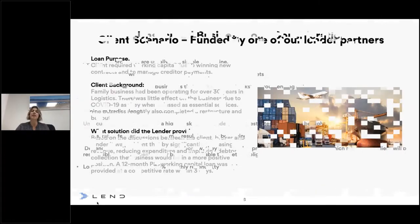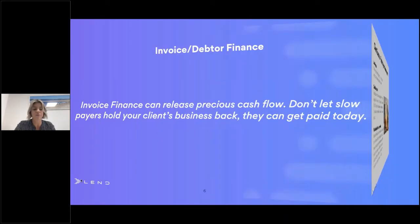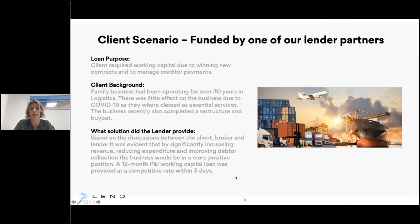So let's just have a quick look at a scenario that's been funded by one of our lender partners, and we're grateful, there we go, everyone's got to have an error on a Zoom call.